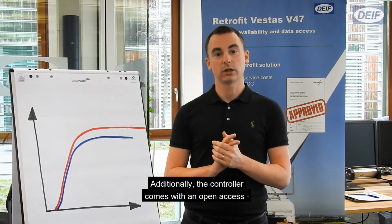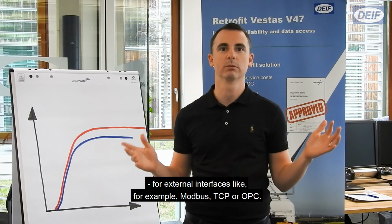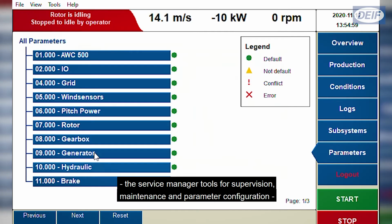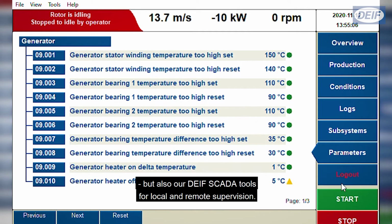Additionally, the controller comes with an open access for external interfaces like, for example, Modbus TCP or OPC. On top of that, we're having, of course, some DEIF tools provided, like the service manager tools for supervision, maintenance, and parameter configuration, but also our DEIF SCADA tools for local and remote supervision.